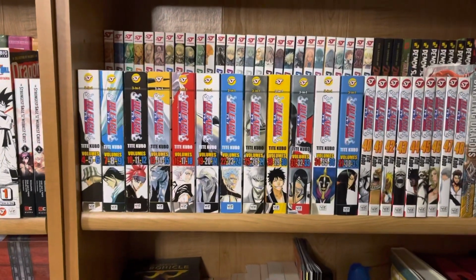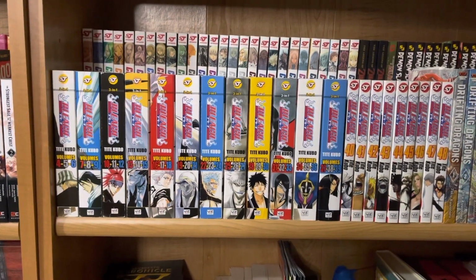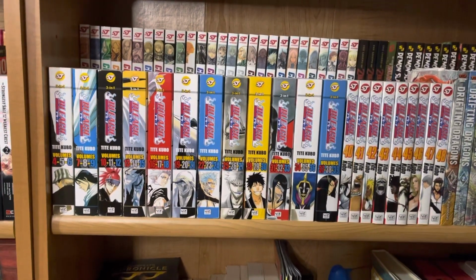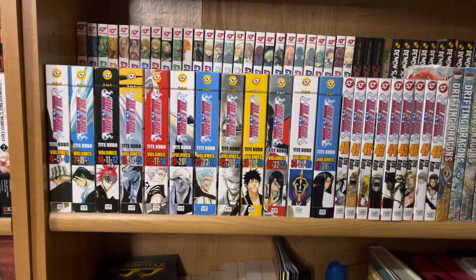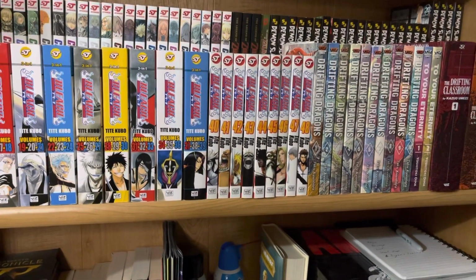And then moving around right here, we have my Bleach 3-in-1 collection, which I'm very proud of because you don't see this too often. And I'm still looking for 1, 2, and 3. But yeah, I love the way these 3-in-1s look. And I have the last few singles to finish off the second box set.